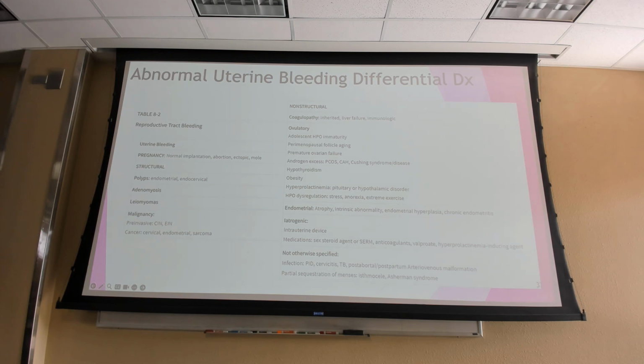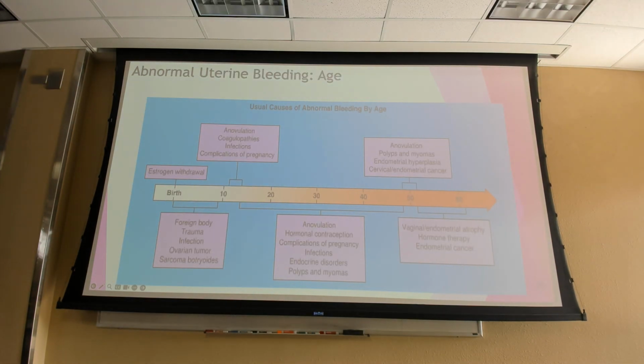In our Williams OBGYN book, these are the tables, and this is where we get this information from. That book is about 5 years old, and that's when these classifications changed, about 5 years ago, so we can use that tool. Knowing the age of your patient is going to help with your differentials, and it's going to help you identify if this is more likely to be a structural cause or a non-structural cause.